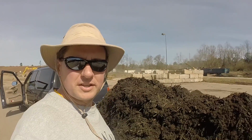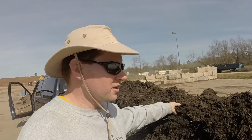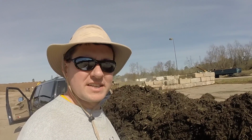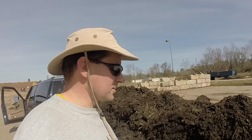All right, well, we got the load in here. Look at this stuff. I mean, that is really, really good mulch. We'll be able to come back and maybe even get a second load today if the schedule works out. So I've got a few other things I need to take care of in addition to unloading this. But this is really good stuff. It smells great too, which tells us that it's gonna be good quality stuff.